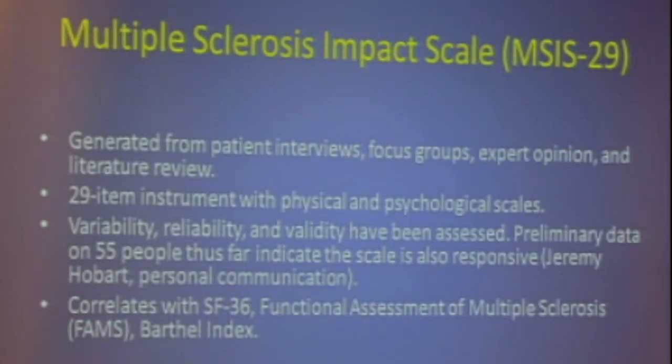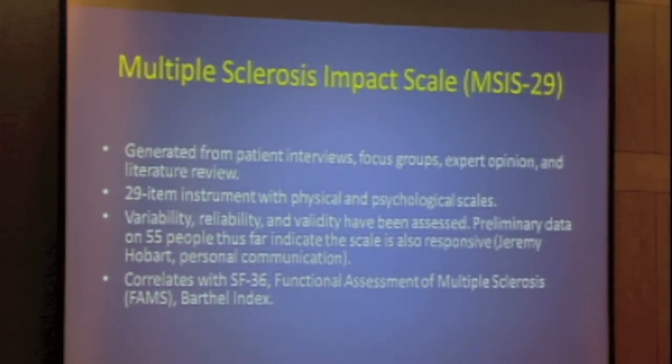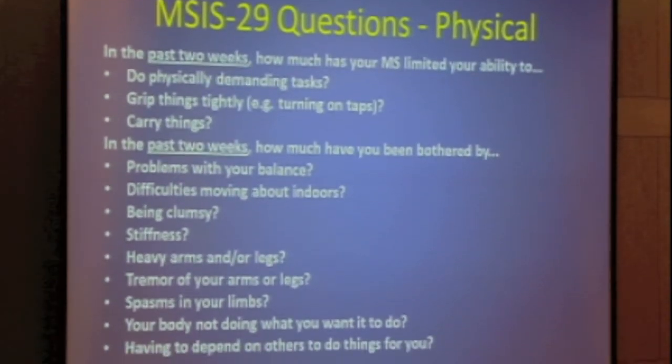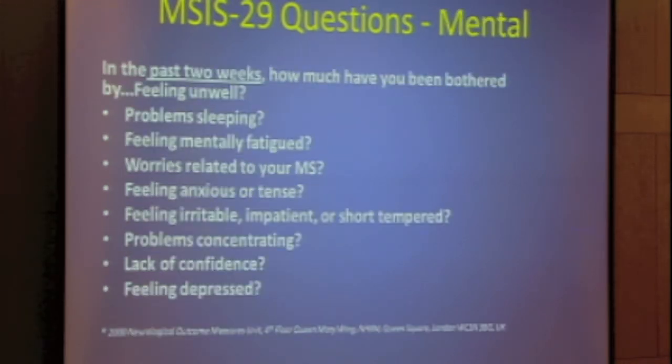So the MSIS 29, this is a patient-generated survey. It's not administered by a neurologist, but it's been validated against other scales that are administered in that way. This is just an example. I won't go through this because you've probably seen it, but bottom line is it's a series of questions that are meant to be a look back over 2 weeks. So it kind of integrates fluctuations in day-to-day life over a 2-week interval, and we look at physical and cognitive functions.